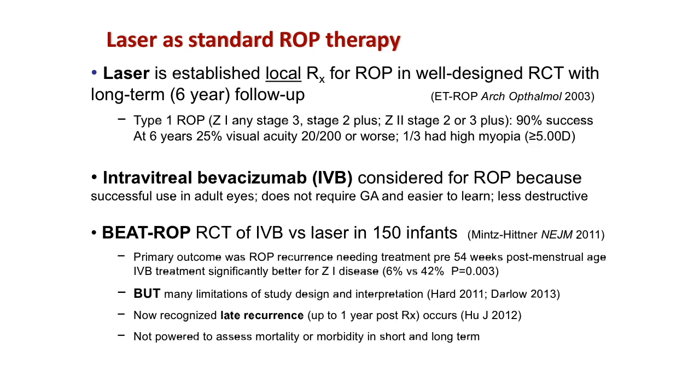Intravitreal bevacizumab has been considered for ROP because it's cheap. It's been wonderfully successful in adult eyes with proliferative disease. Giving it generally does not require a general anesthetic, and the technique of intravitreal injection is easier to learn than laser therapy, and it's potentially less destructive than laser therapy. So for these reasons, it's been used quite widely for ROP since about 2007, off-label.